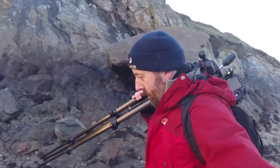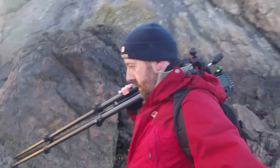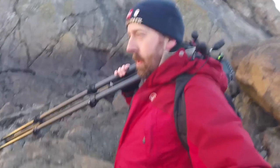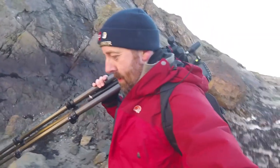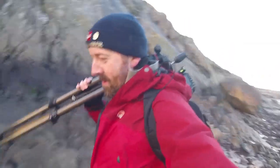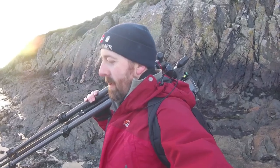I've also got the challenge of trying to find somewhere I can stand safely, because this seaweed is slippy. Here we go. Let's see if we can get a composition. I'm in a rock pool that's quite deep. Right. I've gone up a blind alley, I think. Have I gone up a blind alley? No. Let's try here. Ooh.